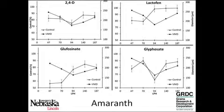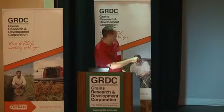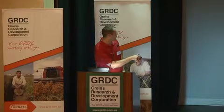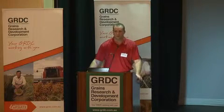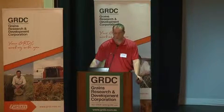And what you'll see is with both the glufosinate and the lactofen, you can see that the triangular line will increase as the carrier volume increases, both here and here, indicating that carrier volume is a critical factor for us to make sure that we maximize those applications.